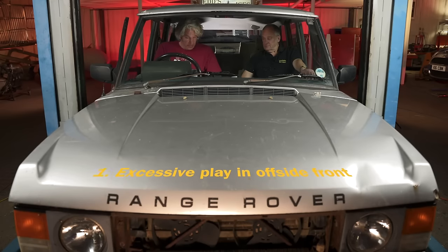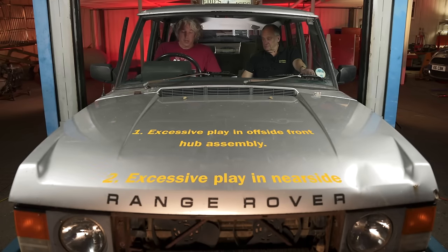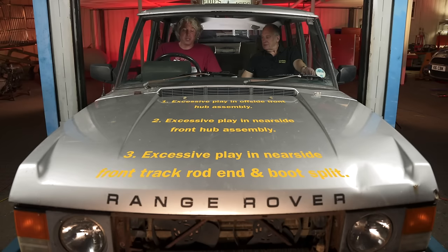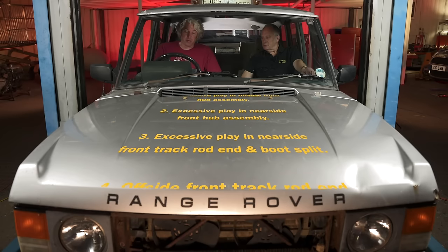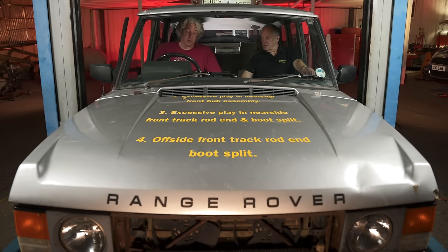So number one is excessive play in the offside front hub assembly. And number two is excessive play in the nearside front hub assembly. So obviously we've got some issues with the suspension. A little bit of shimming. Okay, fair enough. And I guess probably that's to do with all your rough handling when you've been driving around over the rocks and things, I guess. Possibly. Number three is excessive play in nearside front track rod end and boot split. And number four is the offside front track rod end boot split.